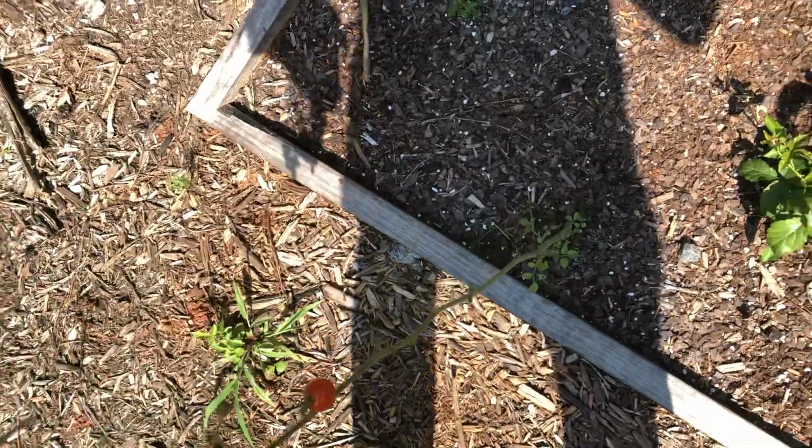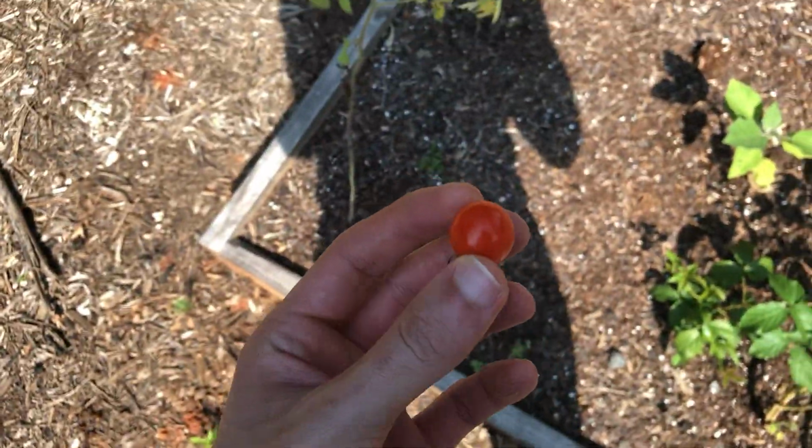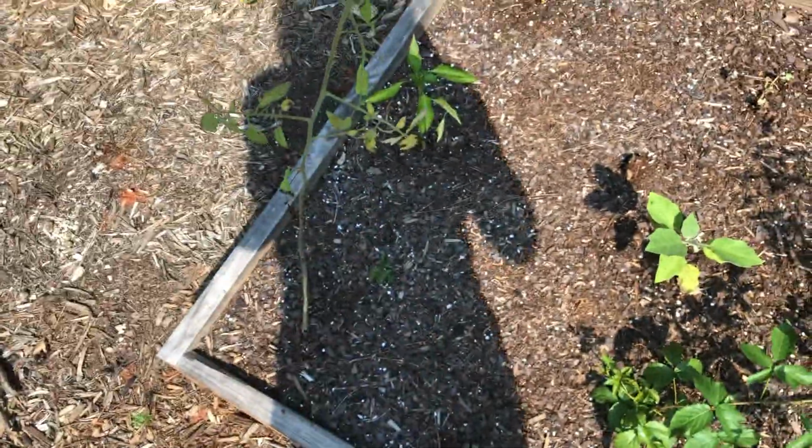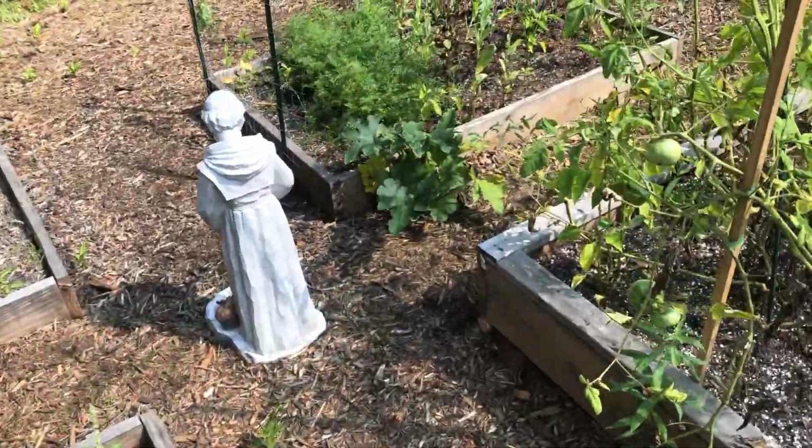Here's a little tomato. Here's a little tomato. Let's see. Looks okay. Go ahead and eat it. Very good. Very sweet.